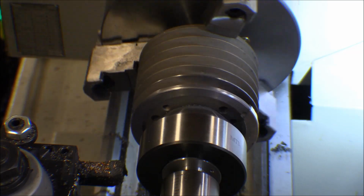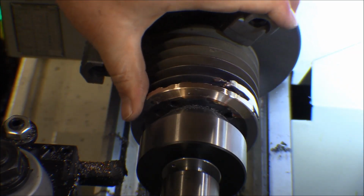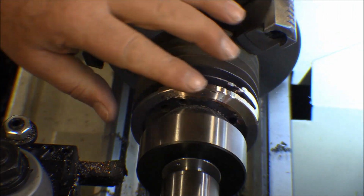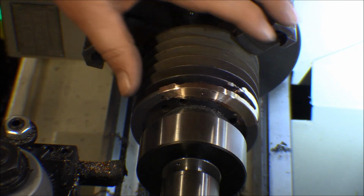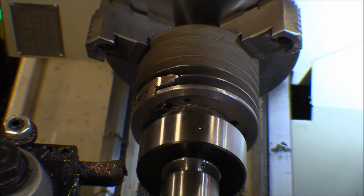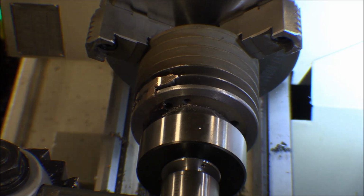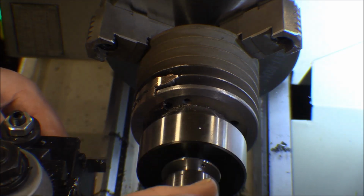Okay, just skimmed the cast iron on that in some places. I got a nice even line out here. Now I got to figure out how I'm going to get that stuff out of between. I'm not sure what I'm going to do here. I have to make up a new tool. Let's see if I can get some of that material out here using a parting tool.